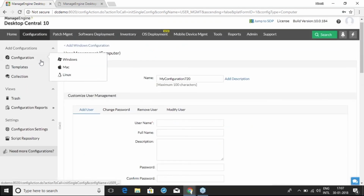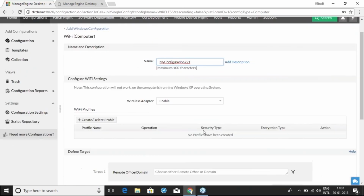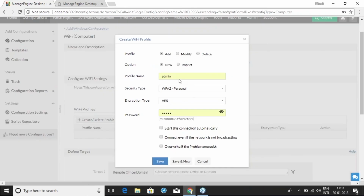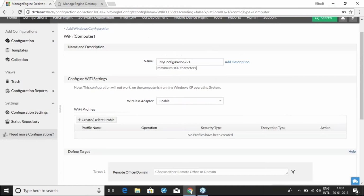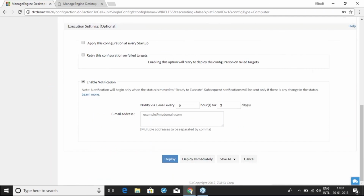Go back to configurations. And here, as you can see, you also have the option to whitelist certain Wi-Fi to which the devices in your IT environment need to connect. To do that, click on the Wi-Fi option. Configure your Wi-Fi over here. So you can add your Wi-Fi details over here. Now choose the group, or rather the domain, to which you want to apply this particular configuration. You can click on Enable Notification, enter the email ID, and click on Deploy.